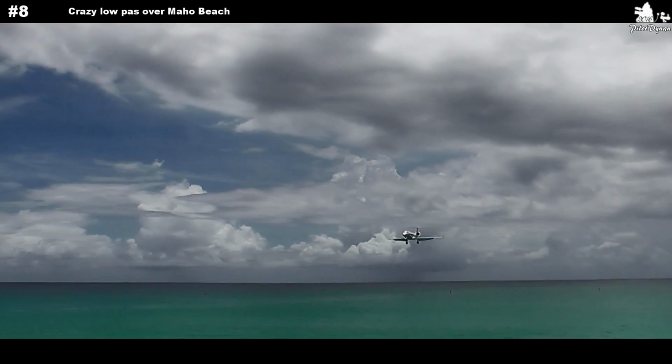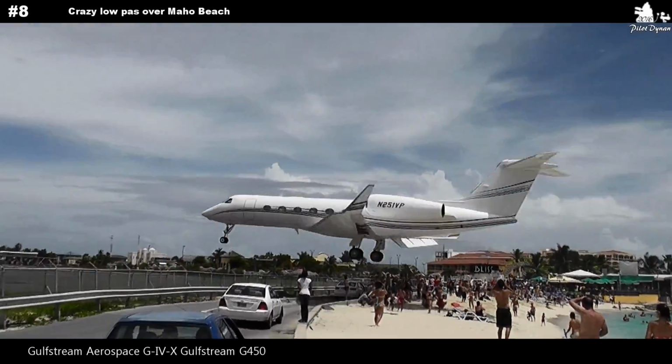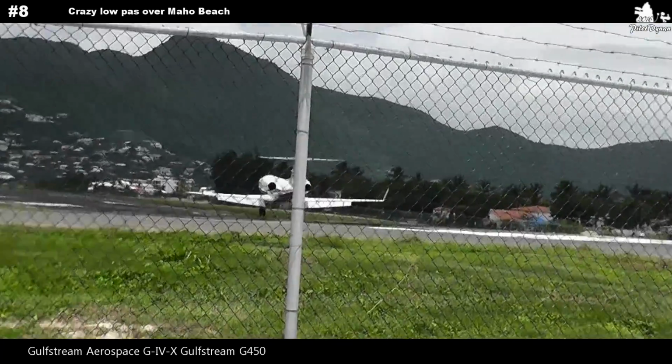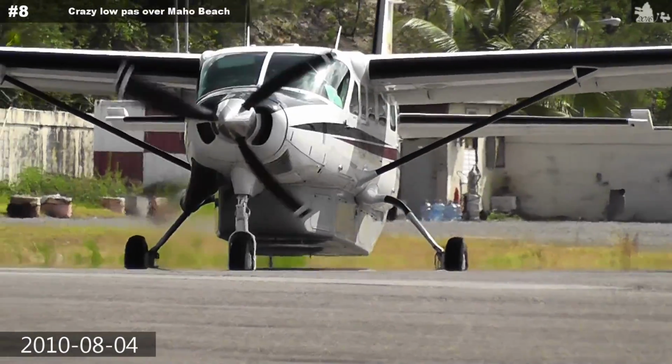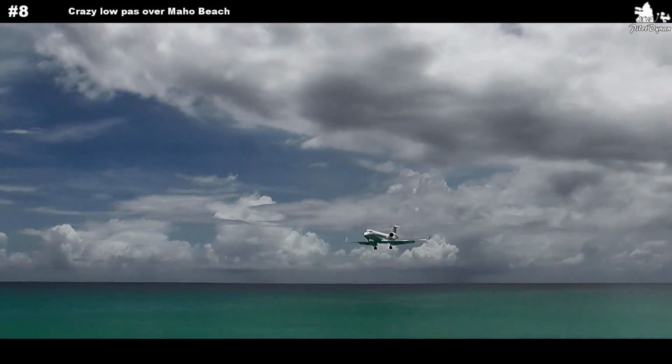Moving on to number 8. This one is pretty self-explanatory. Let's take a closer look at that. This was also back in 2010 during my first visit to St. Martin. It's actually one of the few clips where I wasn't the one holding the camera.